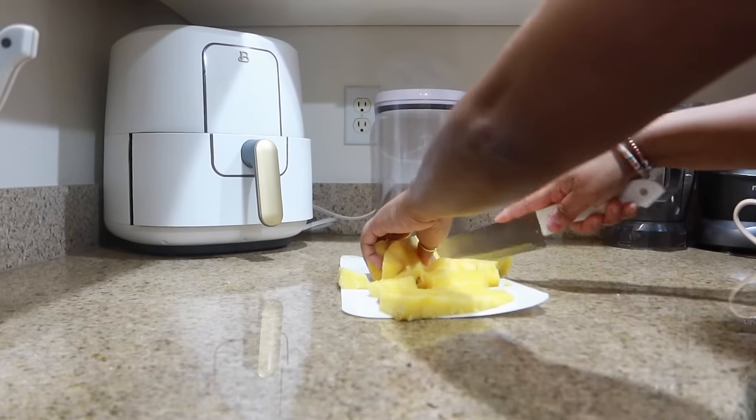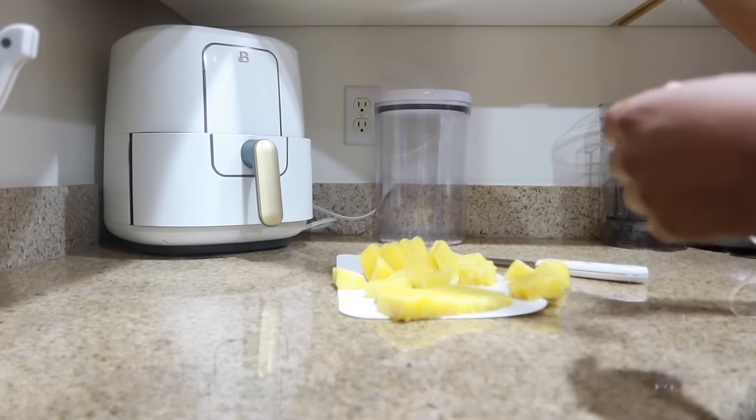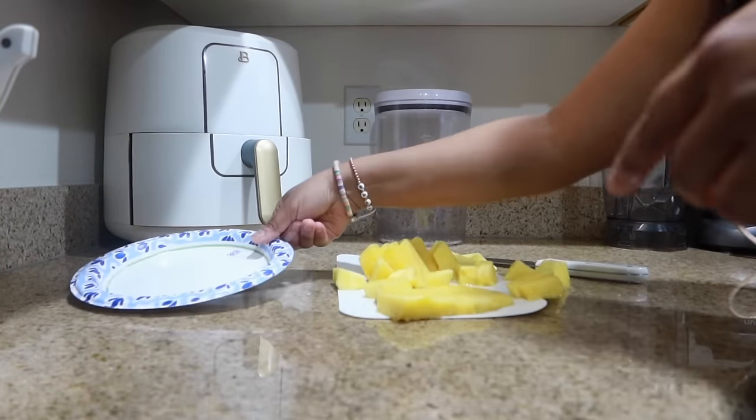So while the kids are eating their juicy sweet pineapple, I am going to clean out my air fryer, you guys. It was so disgusting in there and it was just due for a nice good scrub down.